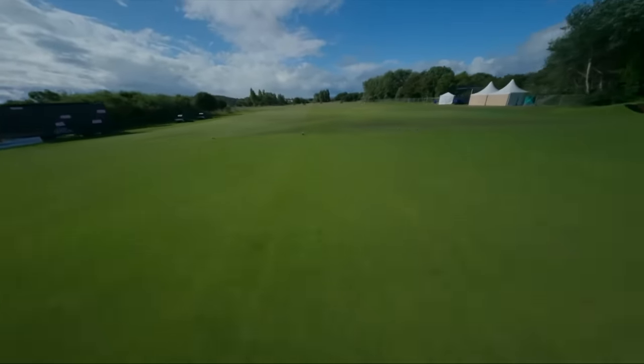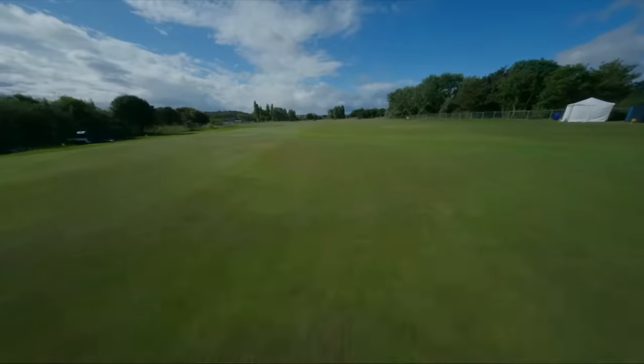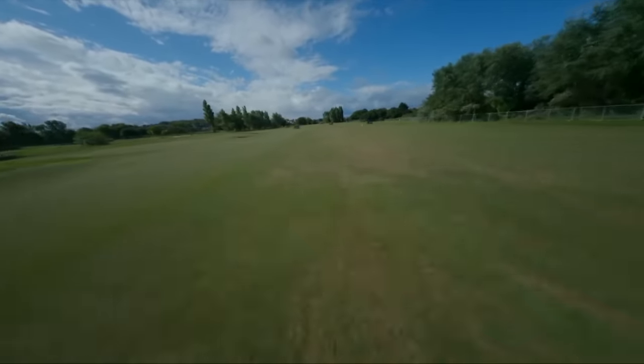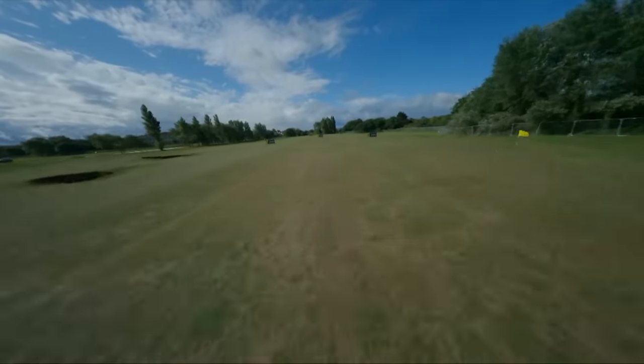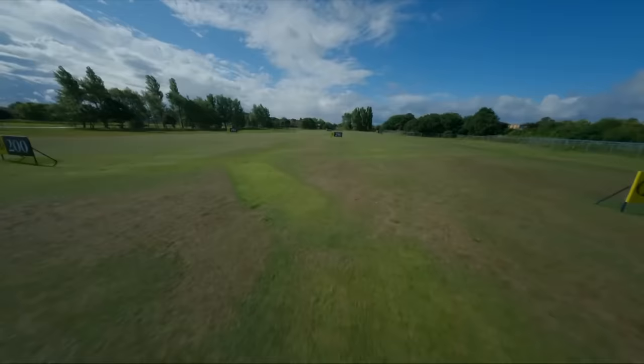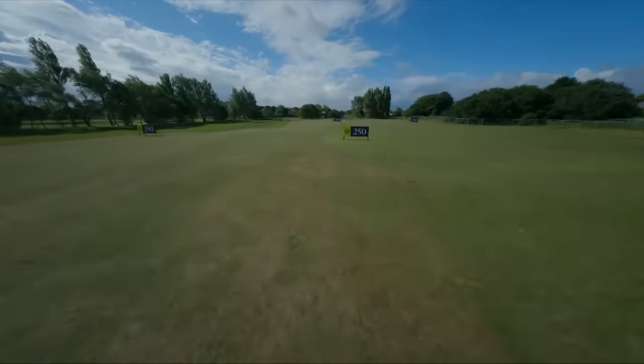Fabulous setting this week. Royal Liverpool Golf Club, known as Hoylake, to those who know it best, and we're returning here for the first time since 2014. But we've already had some great moments this week.